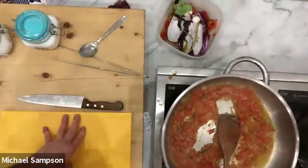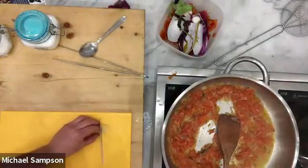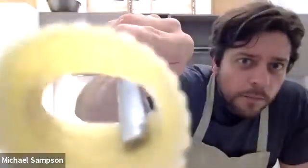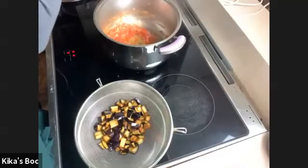When I'm checking the pasta, if I want to check it's cooked, I'll take a piece and I'll cut it. Normally you would eat it and see if it's ready or not. I'm going to see if you can see this. There's a little white line around the middle when I cut through it. That's the part that's not cooked yet, so I know it's not ready. Normally you just eat it, and if it's still crunchy, it's still got time to go.